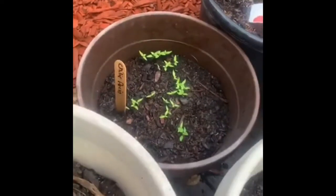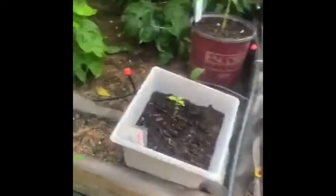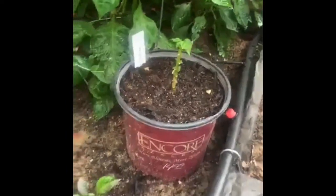Bunch of chili beans, little Carolina Reaper, and a chocolate bhutlah that were pretty much all dead, but it just shows if you plant it, they sometimes will come back.